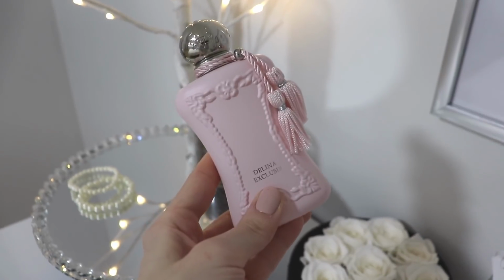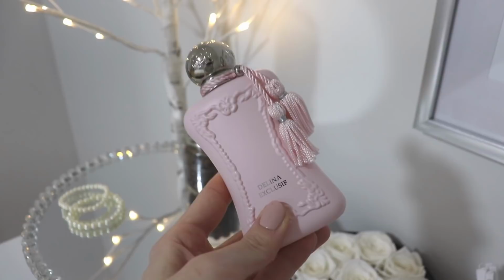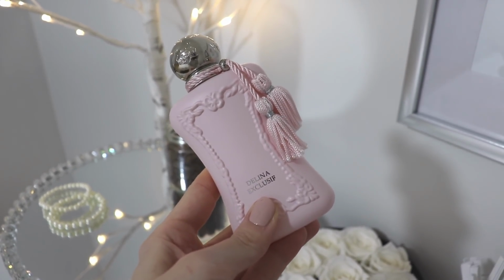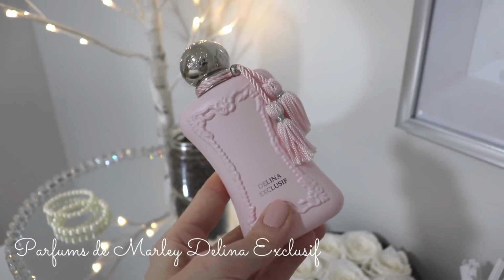So the next one that is kind of a dumb reach if I want to smell good and I don't know what to wear, and this is going to sound kind of crazy because it's expensive and it's niche, and I don't think it's what you might expect to see on an everyday fragrance list, but this is Delina Exclusive from Parfums de Marly.